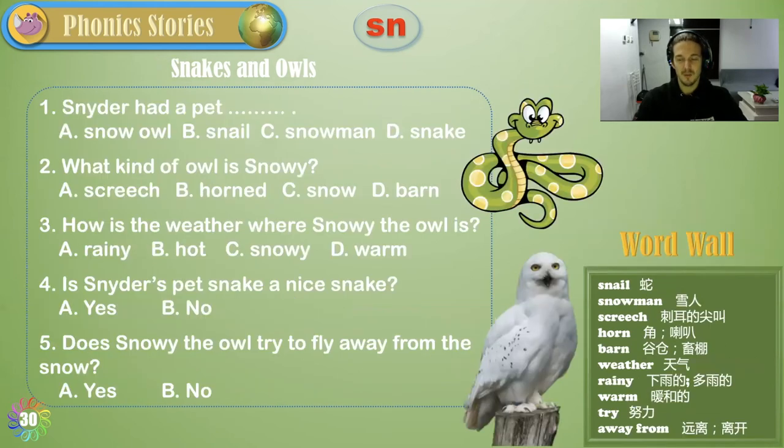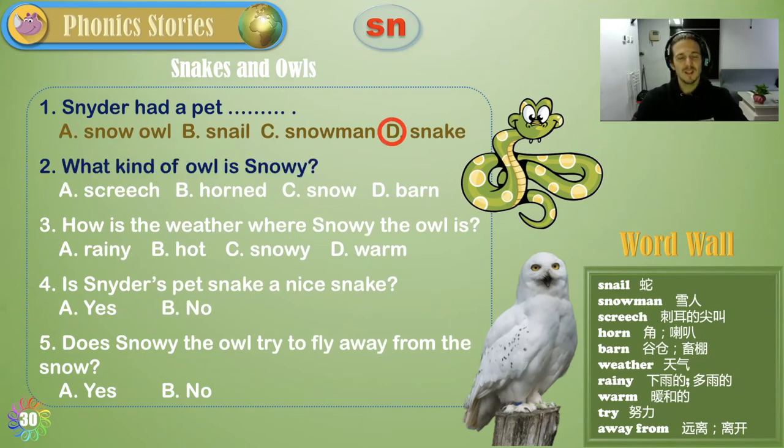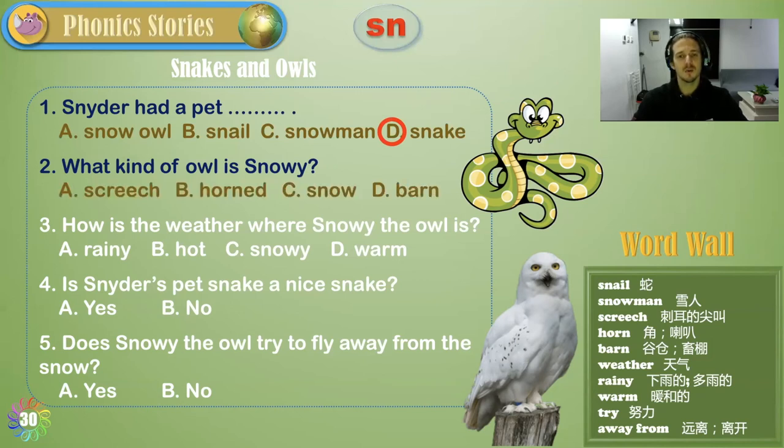Snail, snowman, screech, horn, barn, weather, rainy, warm, try, away from. Snyder had a pet: snow owl, snail, snowman, or snake? Snyder had a pet snake. What kind of owl is Snowy? A screech, a horned, a snow, or a barn? It's a snow owl.